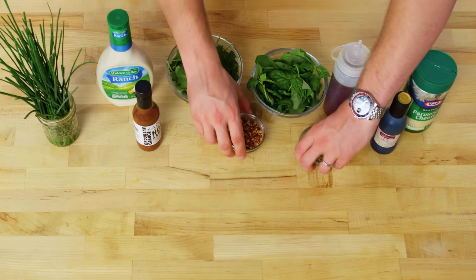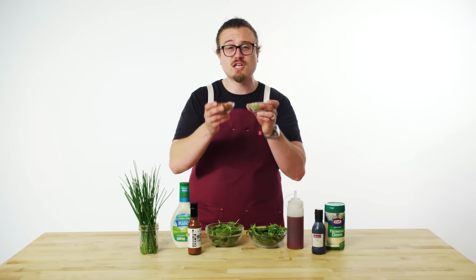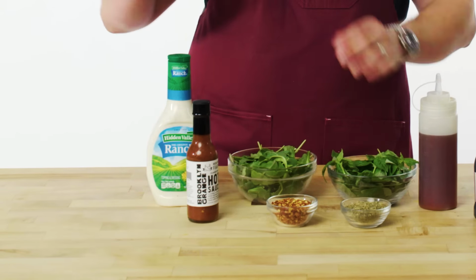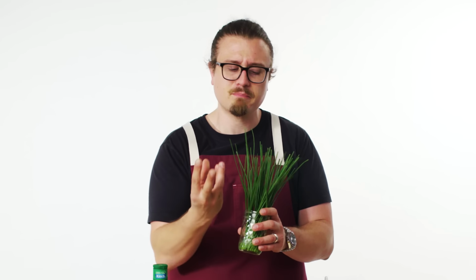Now, a lot of pizza places are gonna give you dry oregano and crushed red pepper flakes. The only way you're gonna get the true flavor of these is if you somehow manage to actually chew on them in your mouth, which is pretty unlikely with all the other stuff that's going on in there. It's a distraction. Chives. Big fan of fresh chives on a pizza. It adds a light oniony flavor and it lifts the flavor. Somehow it brings all the flavors together. I like this one.